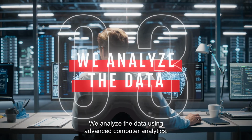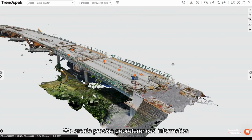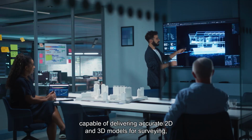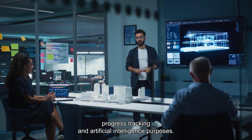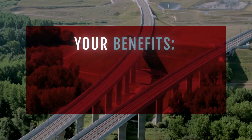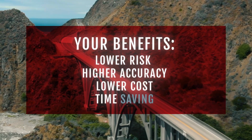We analyze the data using advanced computer analytics. We create precise georeferenced information capable of delivering accurate 2D and 3D models for surveying, progress tracking, and artificial intelligence purposes. Your benefits: lower risk, higher accuracy, lower cost, time saving.